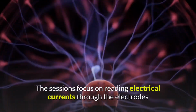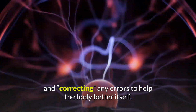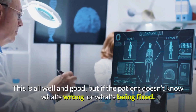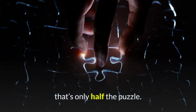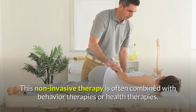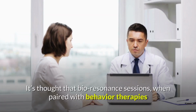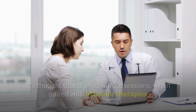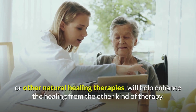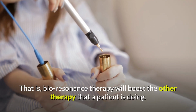The sessions focus on reading electrical currents through the electrodes and correcting any errors to help the body better itself. This is all well and good, but if the patient doesn't know what's wrong or what's being fixed, that's only half the puzzle. This non-invasive therapy is often combined with behavior therapies or health therapies. It is well established in natural healing. It's thought that bioresonance sessions, when paired with behavior therapies or other natural healing therapies, will help enhance the healing from the other kind of therapy. That is, bioresonance therapy will boost the other therapy that a patient is doing.